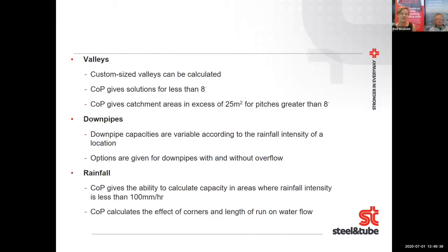It's really interesting with regard to rainfall. E1 AS1 doesn't give us any data for rainfall intensity less than 100 millimetres per hour, but there are definitely parts of the South Island that have a rainfall intensity of less than 60 millimetres per hour. So the Code of Practice actually gives us the ability to calculate that capacity in areas where that rainfall intensity is less than 100 millimetres per hour. And unlike E1, we can actually calculate the effect of corners or length of run on water flow as well, which is very cool.